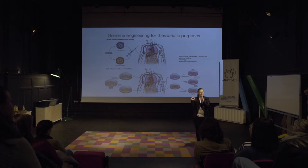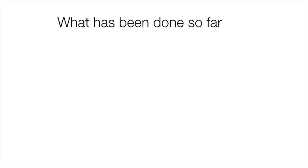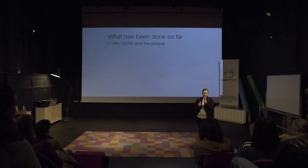And I really think that what's going to happen with genome engineering is that it's going to coalesce really beautifully with this type of technology and create a lot of options for us from a therapeutic point of view. So let's talk about what's been done so far. I want to talk to you about the HIV work, but in order to do that, I need to talk to you for a few minutes about a gene called CCR5 and touch on the plague.